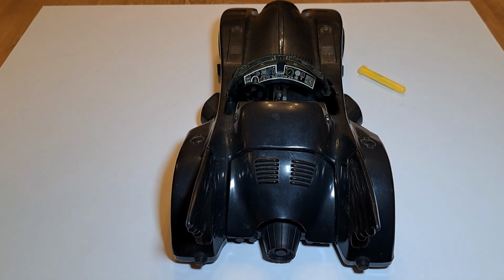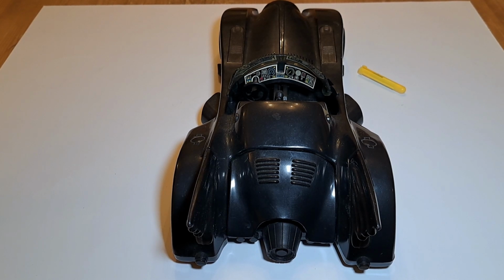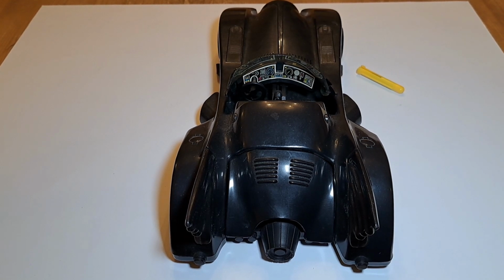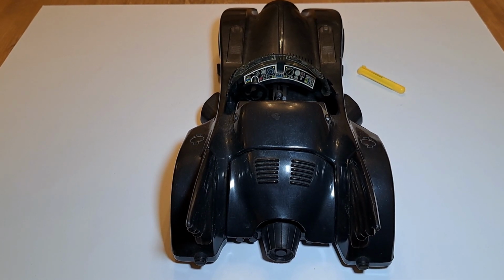So it's a really nice example of an 89 Batmobile. I mean, there are many others by many other manufacturers, but it wasn't ridiculously pricey. Obviously, it's not fully complete because it lacks the figure, but I like it. I like the fact that I've actually got missiles for it as well, because I'm sure a lot of them have lost their missiles over time, as evidenced by the fact that I can't find the other one at the moment. They've got quite a good range on them.